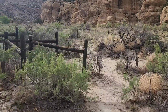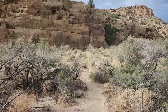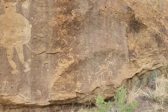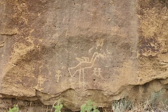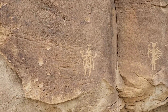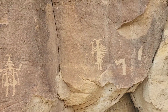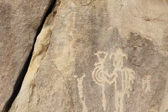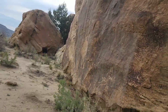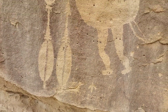We hike. So as you're making your way up, you go through the fence here. Nice little entrance to the left. And I don't know if you can see it, but there are the petroglyphs. They certainly don't call this big warrior for nothing.